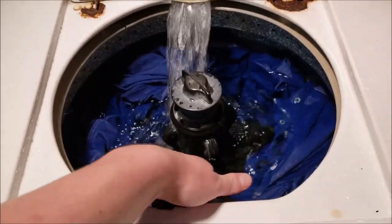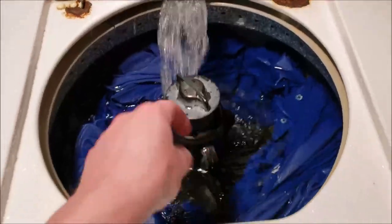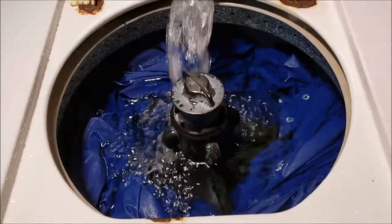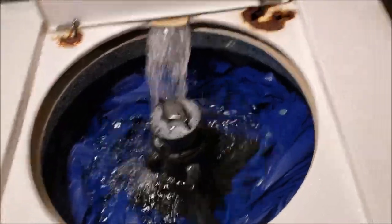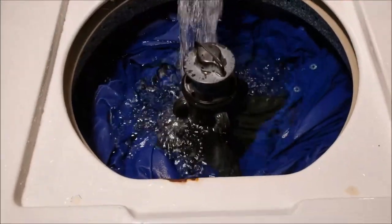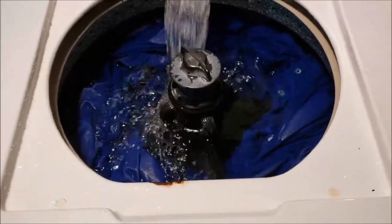And this tub is porcelain. Fairly heavy, but not as heavy as that Duomatic over there or any of these Frigidaires. Built decently well, not the best built machine ever, but they are actually very fascinating. I kind of like them.